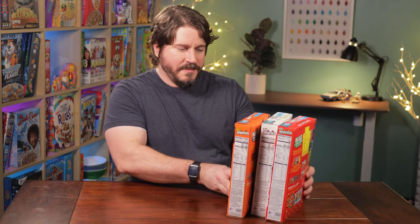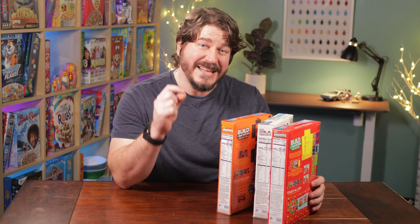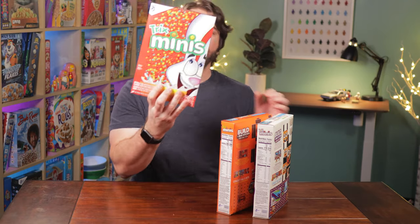I feel like cereal companies usually like to put that kind of label on these just in case this bombs, because then if that happens, they can just pull it and say, well, it was only limited edition. Could it be that the lack of any sort of labeling like that means that this is an attempt to establish these as a new permanent type of cereal? That'd be wild.